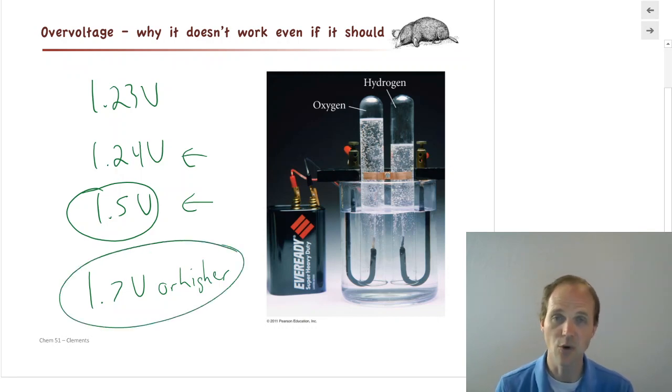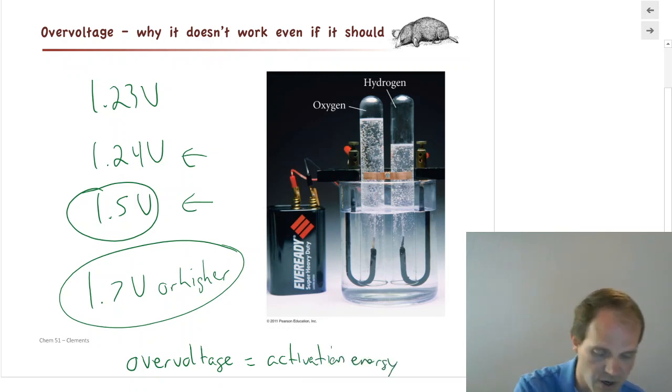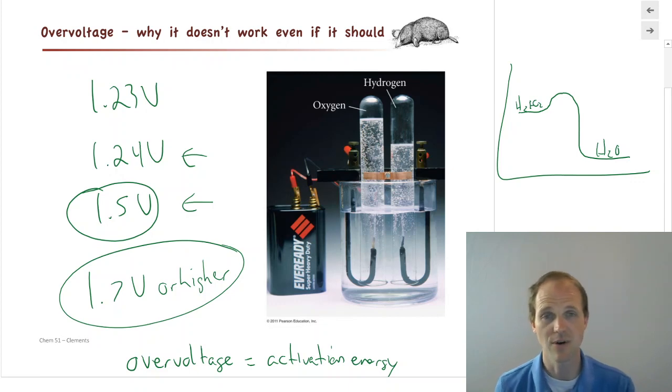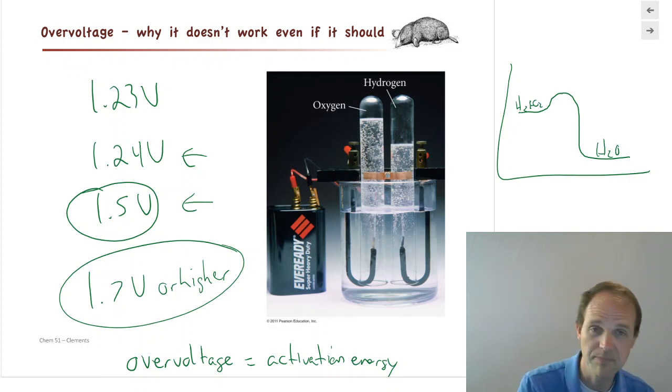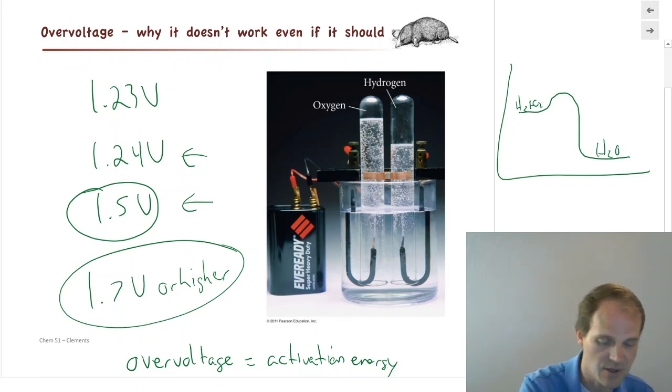Why? Because it's something called overvoltage. Now, overvoltage is literally just a fancy term for activation energy. If we draw our little reaction coordinate diagram, our normal reaction is this. We've got H2 and O2 going to H2O. And there's a small activation barrier going in the forward direction in an exothermic reaction. This one's pretty spontaneous, so it's a relatively small barrier. It's not zero, but it's relatively small. But one thing moving forward is enough to make energy for everybody else to go. But going backwards, we don't just go to this 1.23 volts of energy.